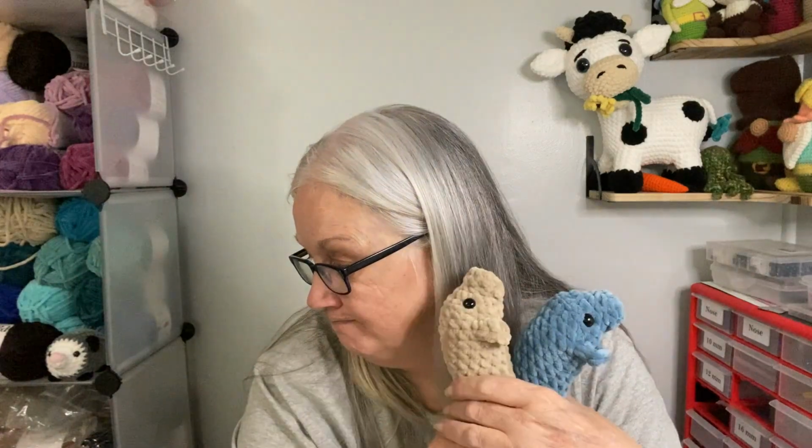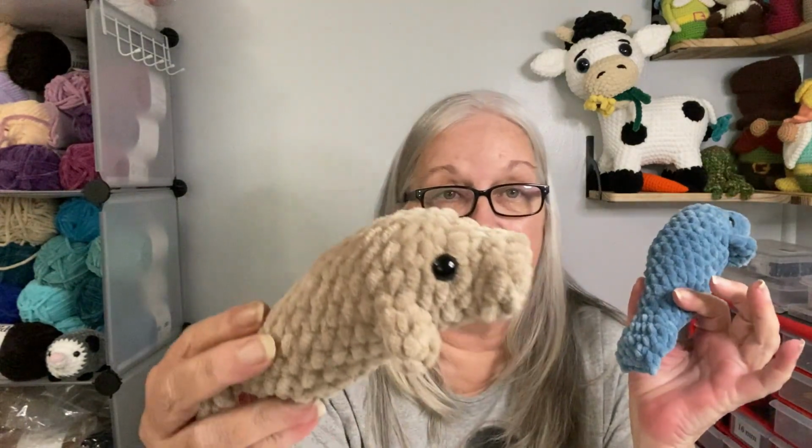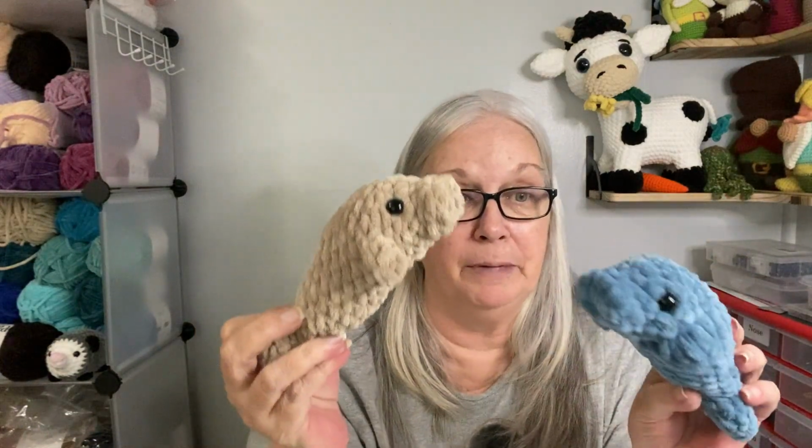Because I had this place torn apart looking for all the plushies that were ordered for that order. And I may have accidentally picked it up and put it in one of the totes. So this one, I love the shape. I mean, to me, it just really looks like a manatee.